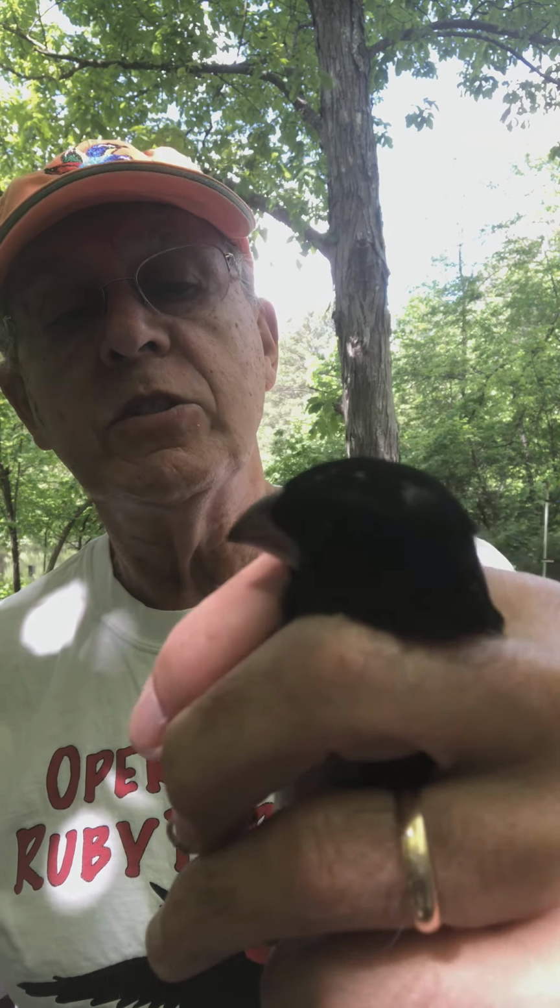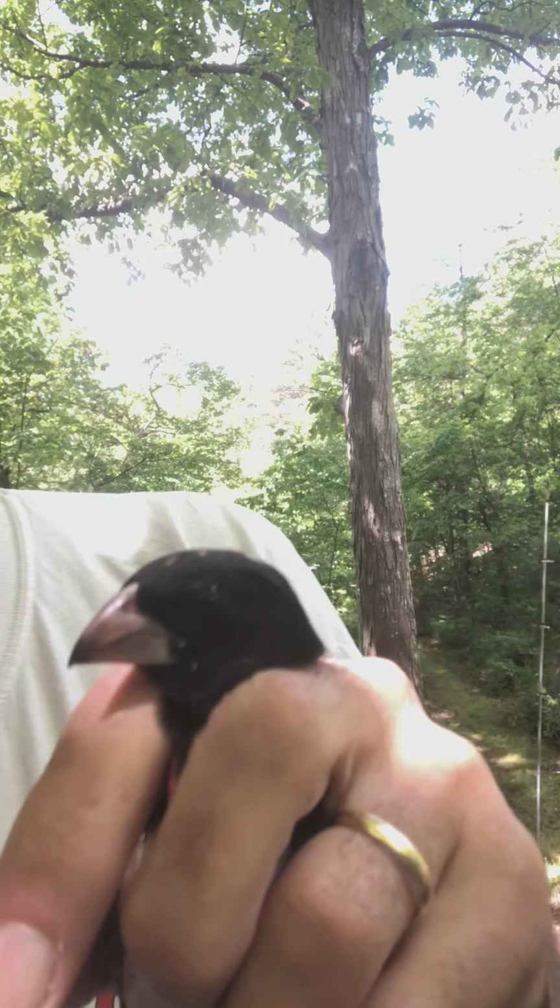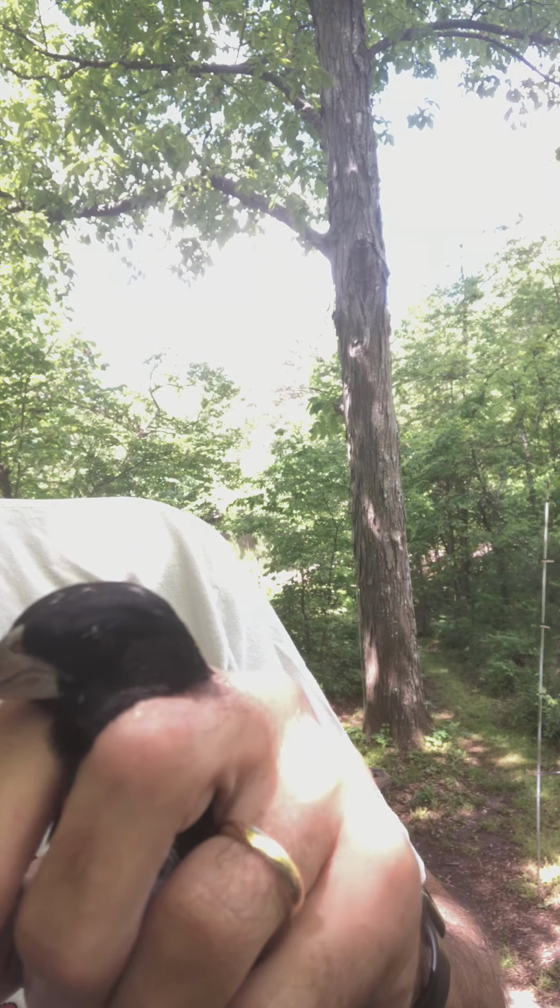But I want to go ahead and band this guy. This would be an adult male again. Young males look like females. And I've got a band handy. This bird takes a rather stout size 2 band because they can open up smaller, softer bands. So a 2 is very stout.